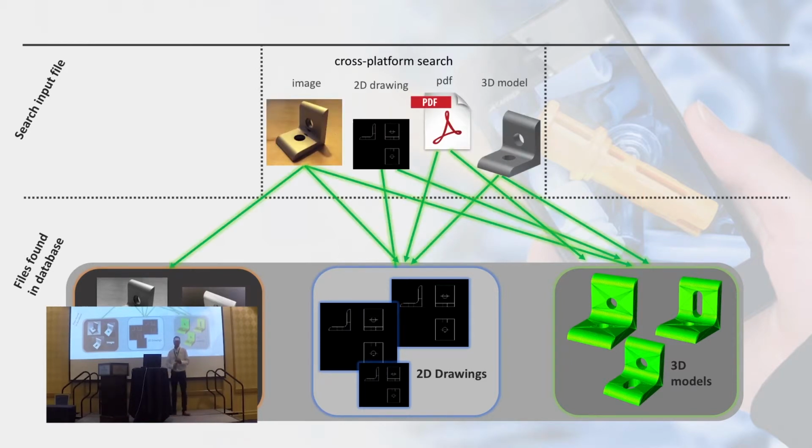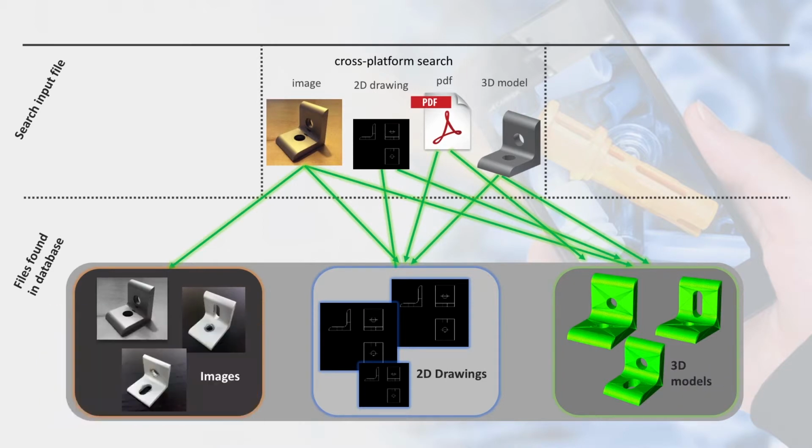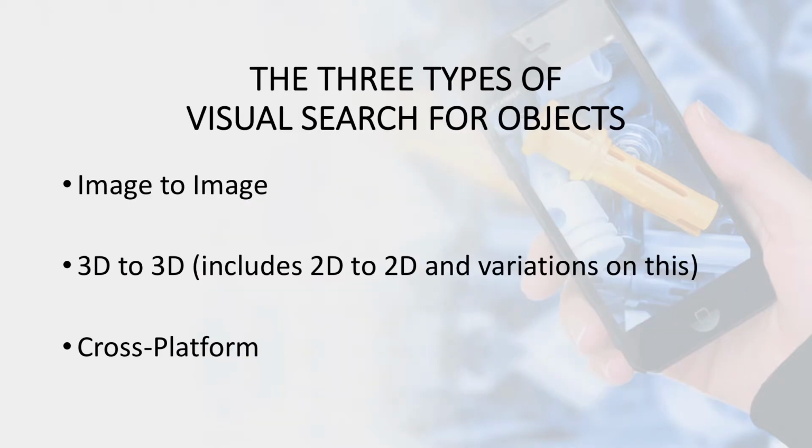And then cross-platform search. We will start with an image, start with a 2D, start with a PDF, start with 3D, and then cross-platforms and find things. That is what we're here to talk about today. That's what VizSeek does, and there's no other way to say it. We have no competition. Jamie has developed the only software on the planet that can actually do this. So, let's talk about what this can do for you.